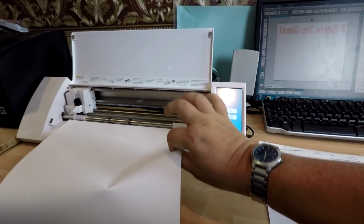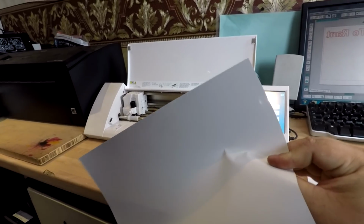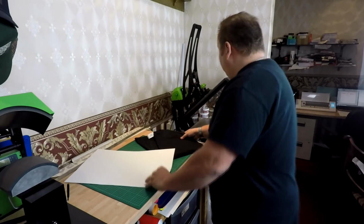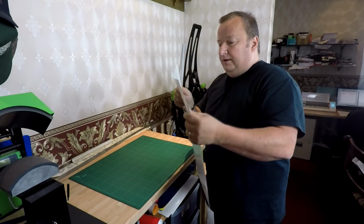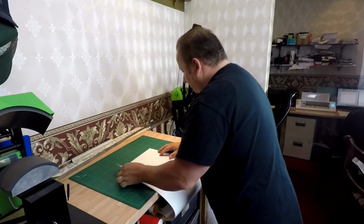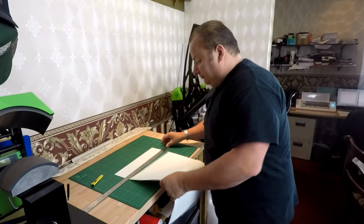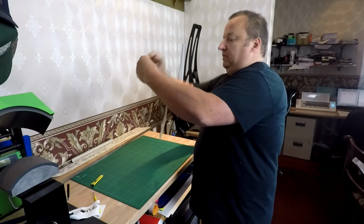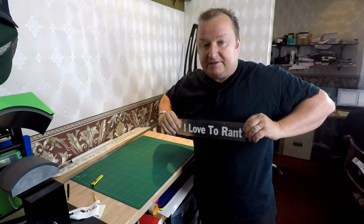I'll unload the cutter. You can't see that, but let's take this over to the weeding table now and weed it out. And again, you've seen me do this many times before. Put that over there. Find my design. What end was it on? Yeah, it was on this end. So I'll just line up the lines as you've seen me do many times before. And that then is ready for the next time, as you know. There we go. There's our graphic, which is going to go on our t-shirt just like that.